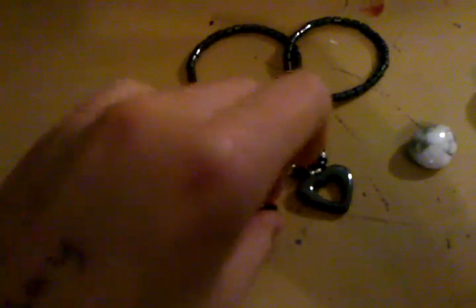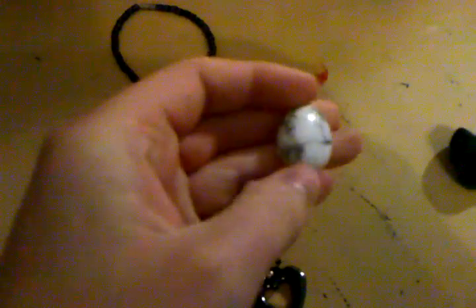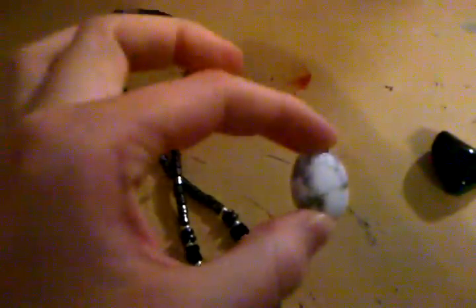This is a regular hematite, just a little chunk, and a necklace with a heart. And then there's some beads, these weird little beads, I think are jet. They're black beads that are not hematite. This is howlite, and this one is flat. It's a nice pocket size, and to me it looks kind of like a dinosaur egg or something like that. Like it's cracked.